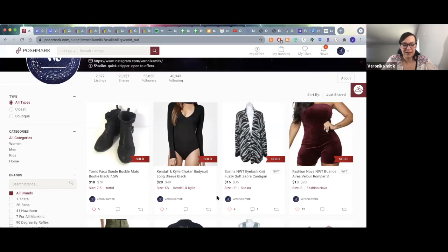All right, 2 more items that sold overnight. This Kendall and Kylie choker bodysuit, long sleeves in black. I got this from the bins, and this was a full price sale overnight, like right before midnight last night, so I get to count it. This sold for $20, and I get 16, and I had about $1 into this.